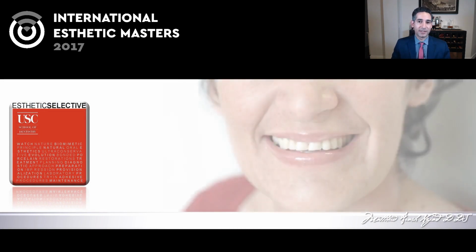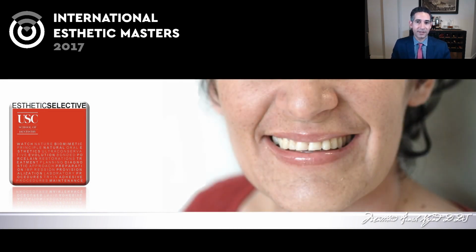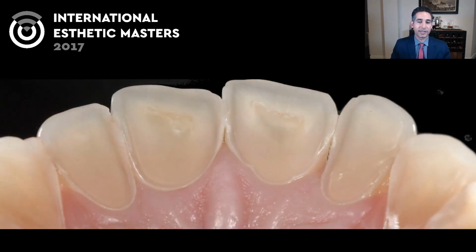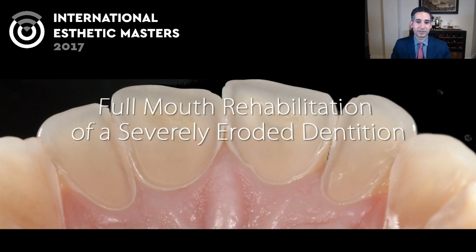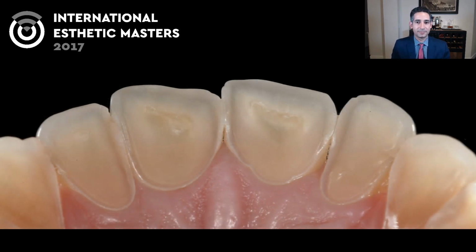So as I mentioned, I did this aesthetic selective, and this was a program that I got to work with Pascal for almost 2 years. It had a lot of clinical experience, but it also had a whole year of a classroom setting where we went over a lot of adhesion and principles, and I got to do this really cool case, which was a full mouth rehabilitation of a severely eroded dentition, and this is where I learned a lot of the concepts that I apply in my practice today.